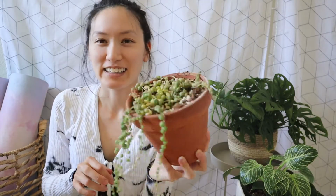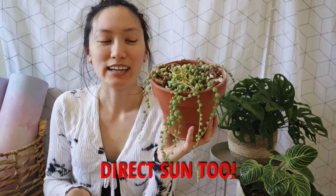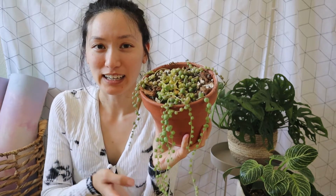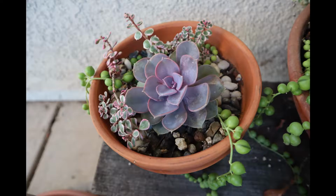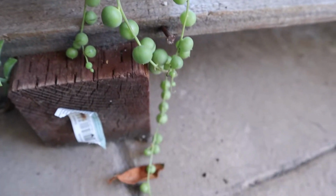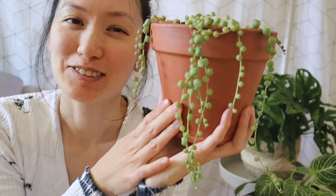I put this in a window that gets a lot of afternoon sun. I give it plenty of sun, and I also let it dry out completely before watering it, but I feel like it does better outside. I will show you some footage of some succulent arrangements I made a couple months ago, and those are doing way better outside on the front porch. The pearls are way bigger, they grew way faster, so I think this is better suited for outdoors. Indoors, as you can see, no, just no.